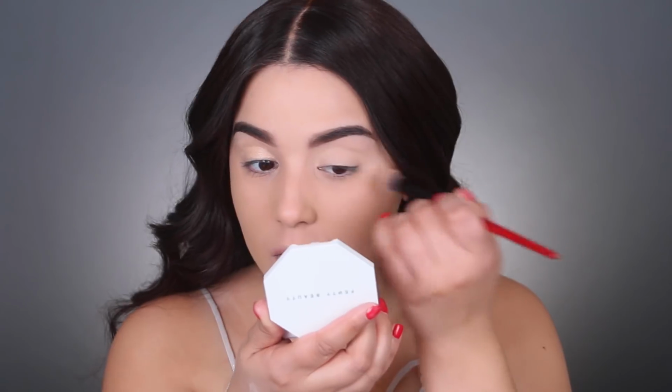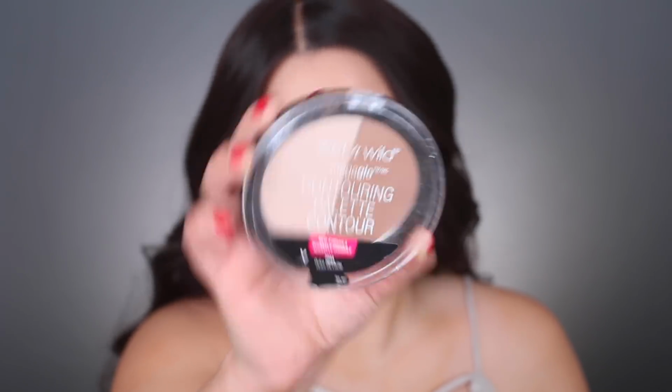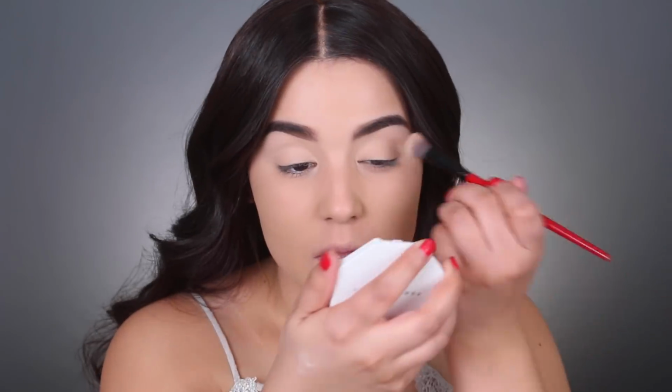Now that my eyes are nice and primed, I'm gonna go in with the Wet n Wild MegaGlow contouring palette. This one is in the shade Dolce de Leche, and I'm gonna take that same brush, pick up this bone color shadow right here, and use it as a base shadow. I'm just gonna apply it directly over top of that concealer we just put all over our eyelids.